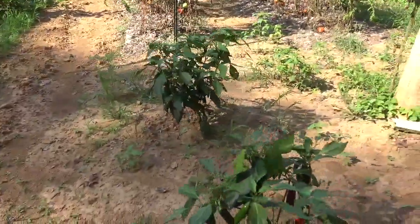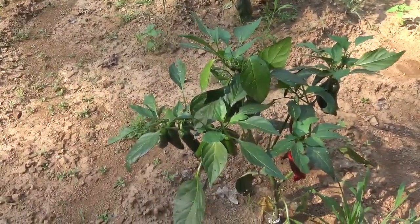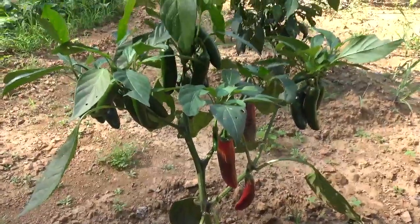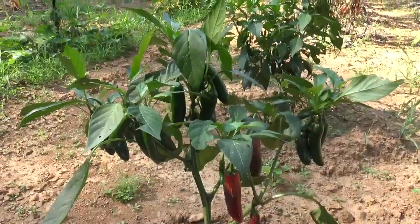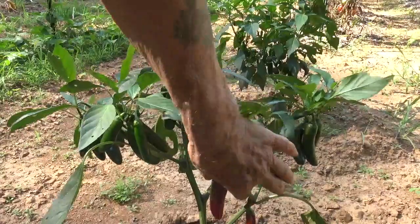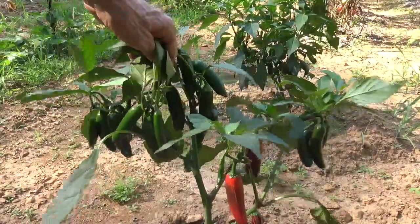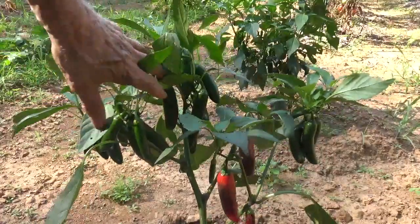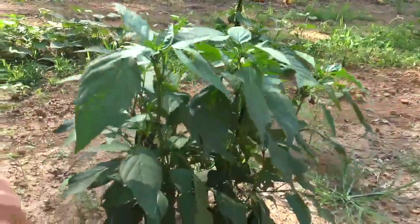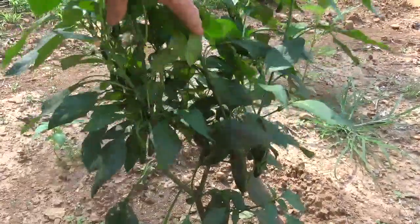Right here, we have a couple plants of jalapeno pepper. Nice jalapenos in there. Some are red and a whole bunch of green. A lot more than I know what to do with. There's another plant up here. It's got green jalapenos in it. Likewise.